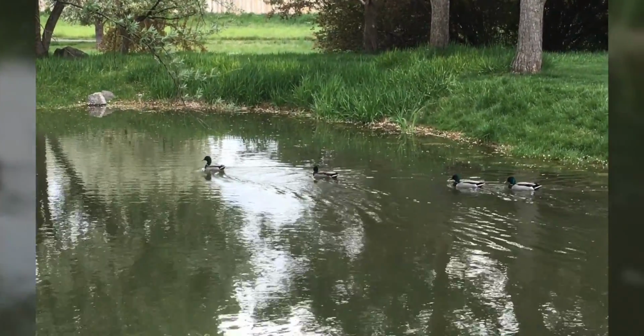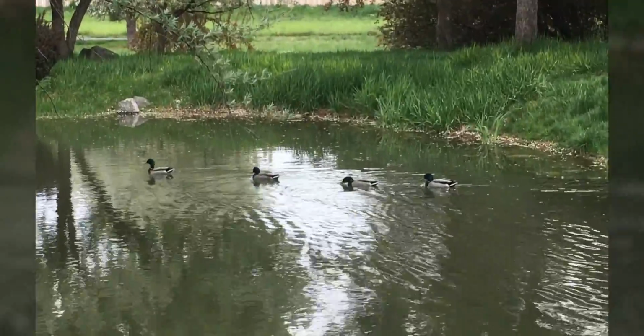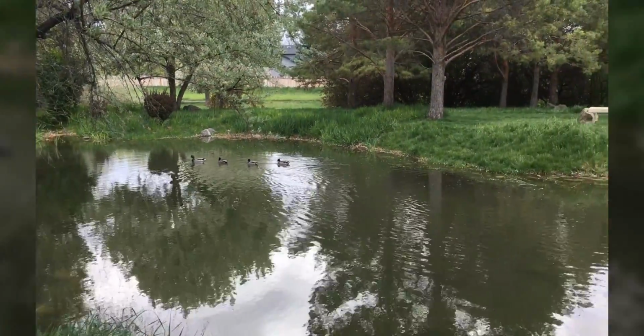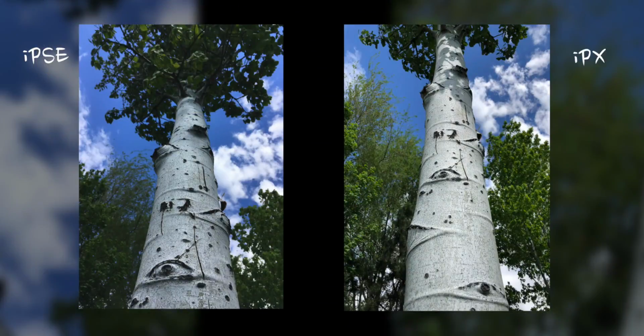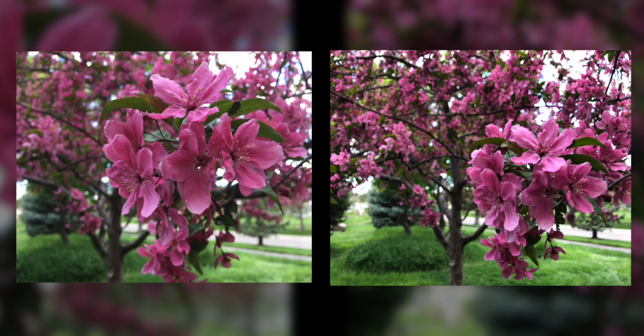And with this clip here, you can kind of get an estimation of the quality. This is how far I am away from the ducks, but it's still getting a fairly usable image out of this little tiny camera. Here we have the iPhone SE on your left and the iPhone X on your right. You can see that in some of the images, the iPhone X is a lot more contrasty, and if you zoom up close, there is a little bit more quality. But personally, I think these images come pretty close for what they are. Keep in mind that this is a $300 iPhone SE versus a $1,000 iPhone X.